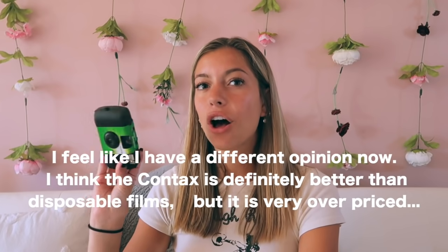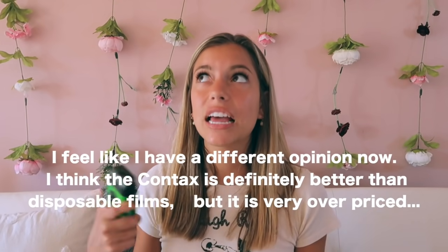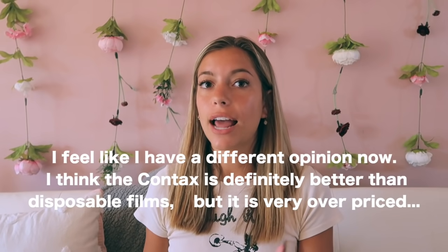Okay, so now the question you've all been wondering: is the Contax T2 worth your money? Honestly, if you don't have that much money right now, no, because these cameras do just fine, although in the long run these can be so expensive also. So if you take a lot of these, it might be a good idea to invest in an actual film camera. But if you just want to take them every once in a while, eh. But I will admit, it's really fun having a real film camera. It makes you feel more professional, a little step above the disposable film cameras.